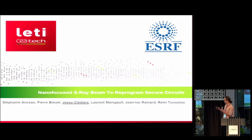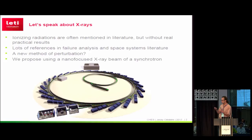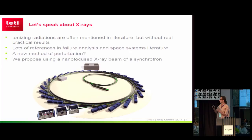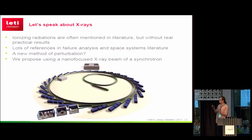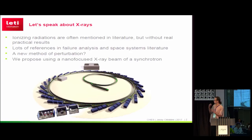Okay, so it's about X-rays. X-rays and gamma rays are the kind of perturbation mean we have in our domain of security analysis that is quite often mentioned. But if you look at the result, in fact, there's nothing really detailed, and in fact, there's no result. On the other hand, there's a lot of references in failure analysis and in space system literature about ionizing radiation. So what we really wanted to do here is to see what we can do with X-rays, to see if it can really be a perturbation mean for security analysis.